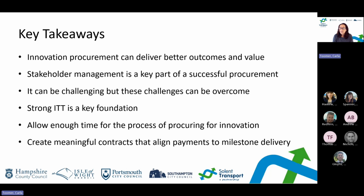So, key takeaways, the main things I wanted to share with you and to reflect on. Innovation procurement can deliver better outcomes and value. When we open the door to innovation, we're looking for something that may not yet exist, and it gives suppliers a space to bring fresh thinking. So it's really valuable to do these procurements.